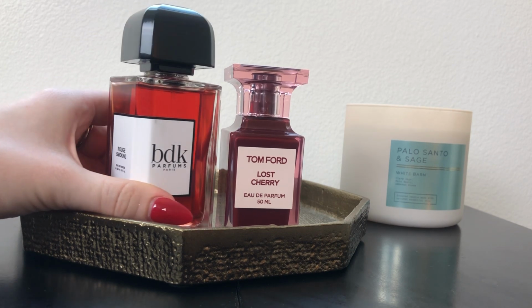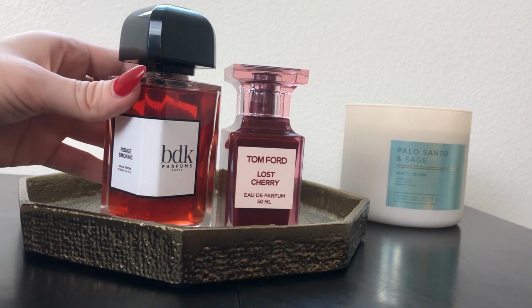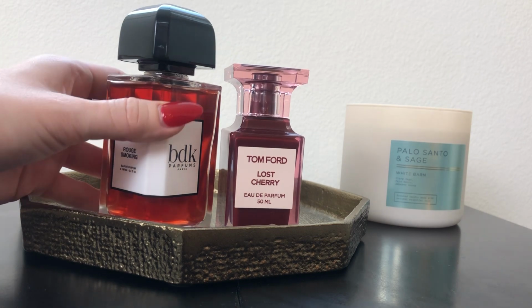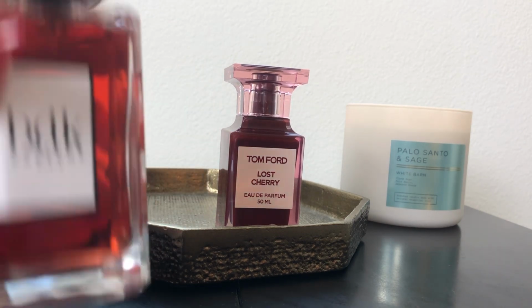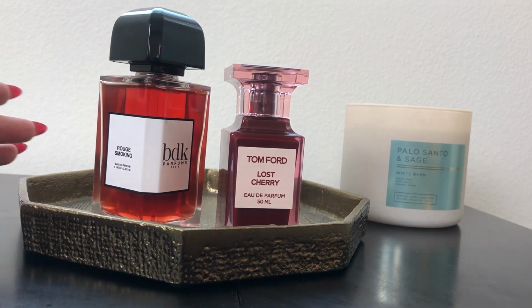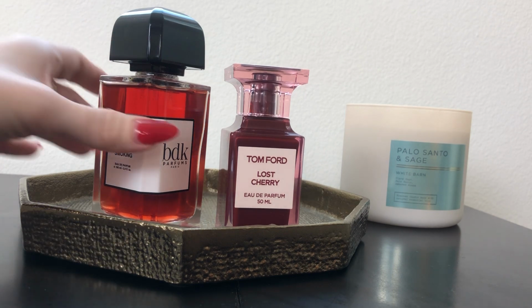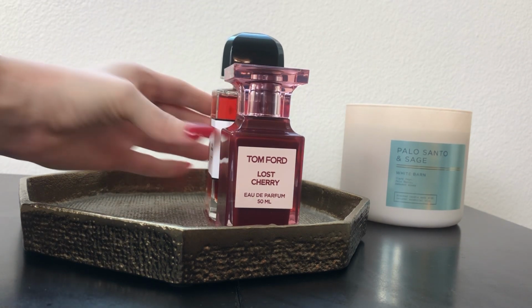Really love this one. It was inspired by, I believe, Pigalle in Paris and the Moulin Rouge, and you can definitely tell just from the color of the juice, and it's just a really sexy perfume. It's kind of louche and haphazard, but also really beautiful, and I'm so excited to wear this one this month.